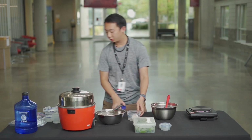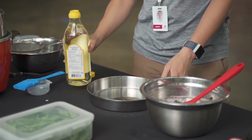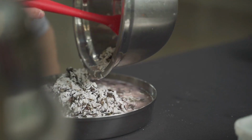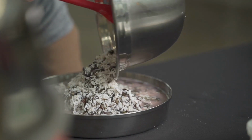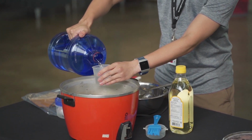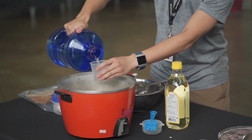Once that's done, you want to put oil on the cake pan. I'll pour all the contents into the cake pan. Now you want to flatten this. If you're using a rice cooker, you want to put 1.5 cups of water.